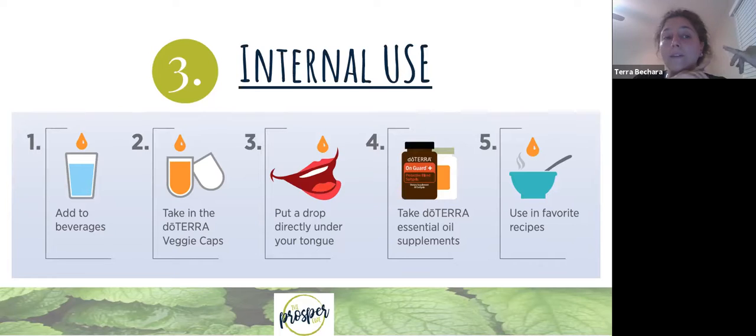So you can add your essential oils to your beverages, like a hot water with some peppermint maybe, or DigestZen or anything like that. Lemon in your water every day in the morning is a great way to start the day. You can take your essential oils in a veggie cap. Purchase some empty veggie caps, make your own little concoction, and then swallow it that way. You can put the oils directly under your tongue. You can also take them as supplements, and then you can also use them in your favorite recipe.